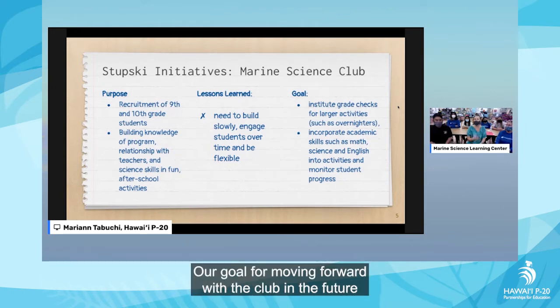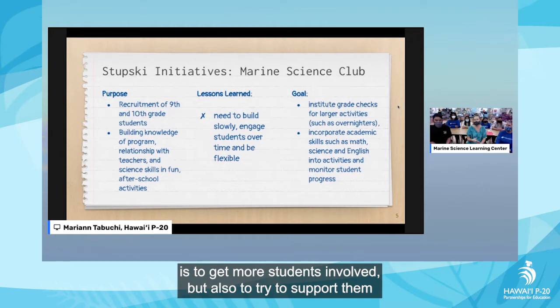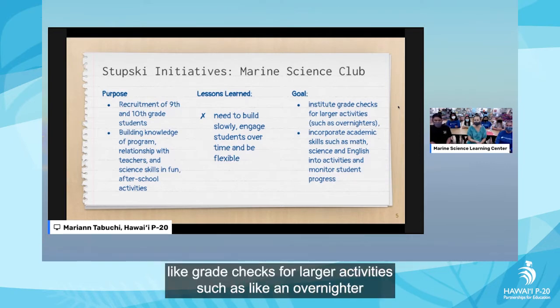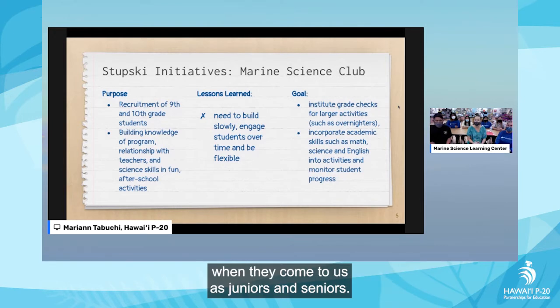Our goal for moving forward with the club in the future is to get more students involved, but also to try to support them further on the academic side so that they can come into their junior and senior year in a stronger position. So instituting things like grade checks for larger activities, such as an overnighter, and incorporating academic skills that we know students are often lacking when they come to us as juniors and seniors.